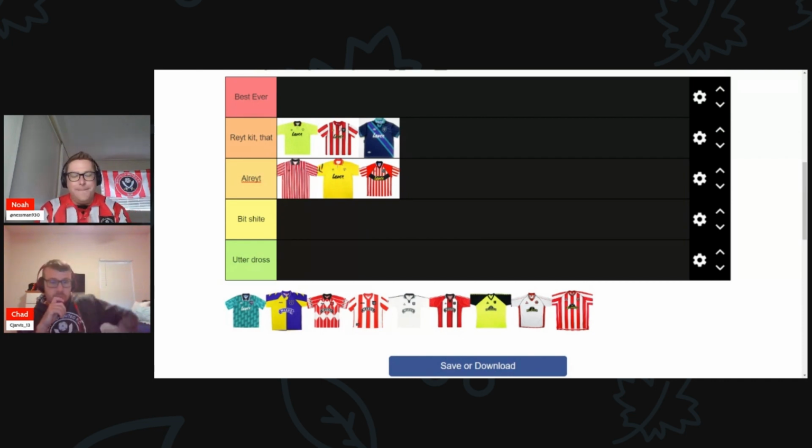It's not bad enough to where it should go into the worst category, but it's not good enough to go into the best category. So I think "all right" is the perfect category for that 94-95 home kit.